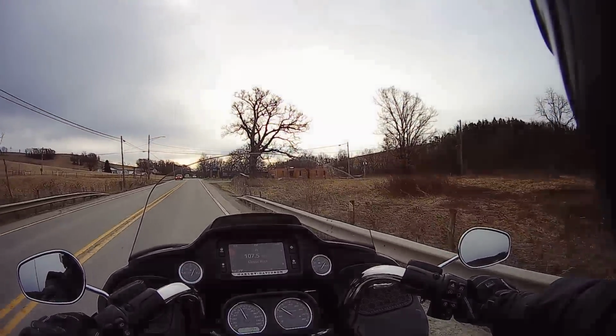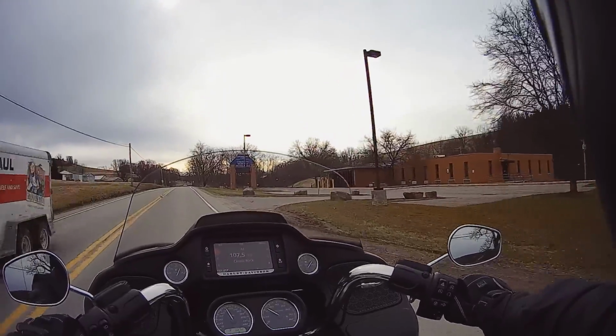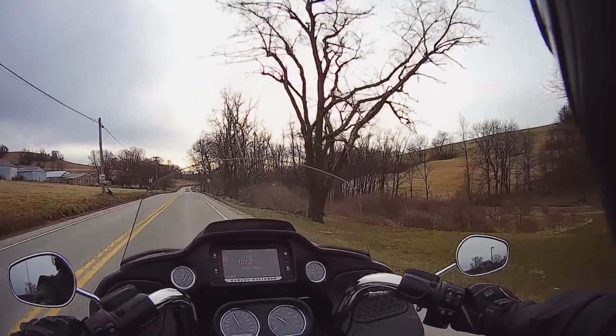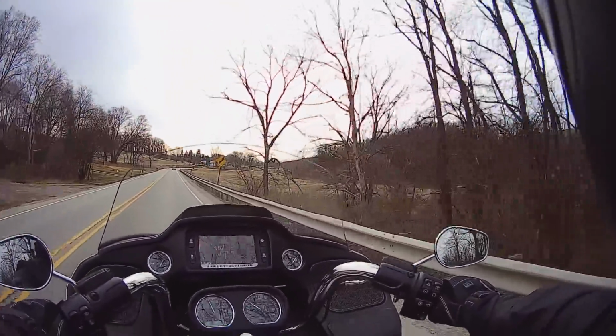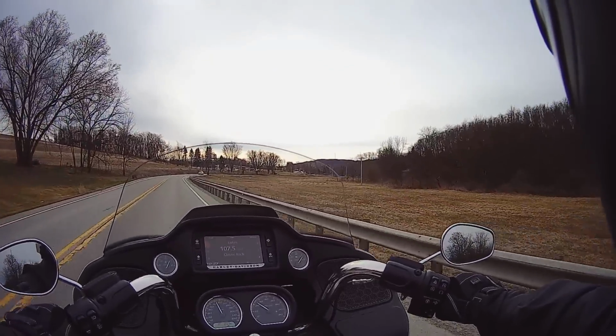But the truth is, I put on the heated gear, because I have heated gear. So if you have heated gear, you could be out here riding. It's not uncomfortable at all. 37 degrees, it feels pretty good, actually. So, of course, I got the full face helmet on.